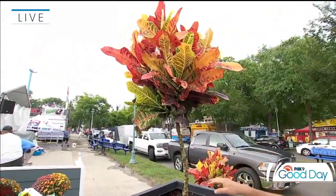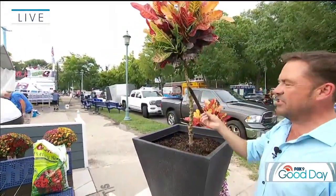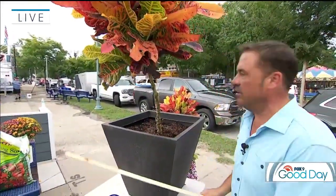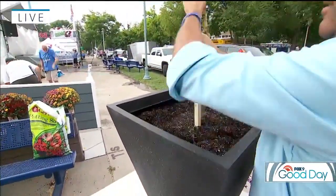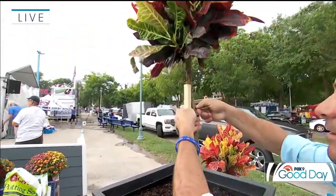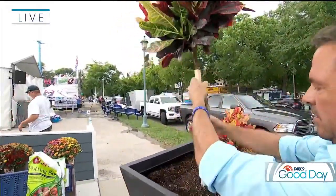So I'm going to use this croton. But the thing that actually happened to me this morning is this had a stake here, and the stake busted. So luckily I had a spare. I'm just going to do a little bit of plant open heart surgery. Don't look if you don't like it. Sorry, little guy, we did that without anesthesia. Yikes. All right, we'll tie him up.